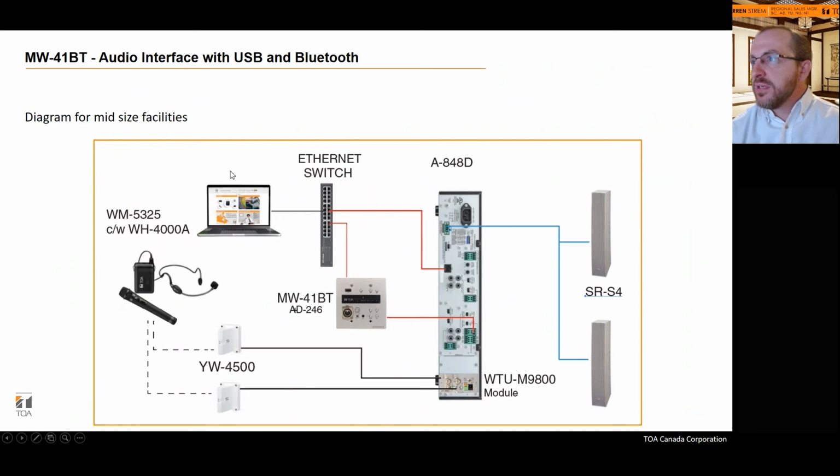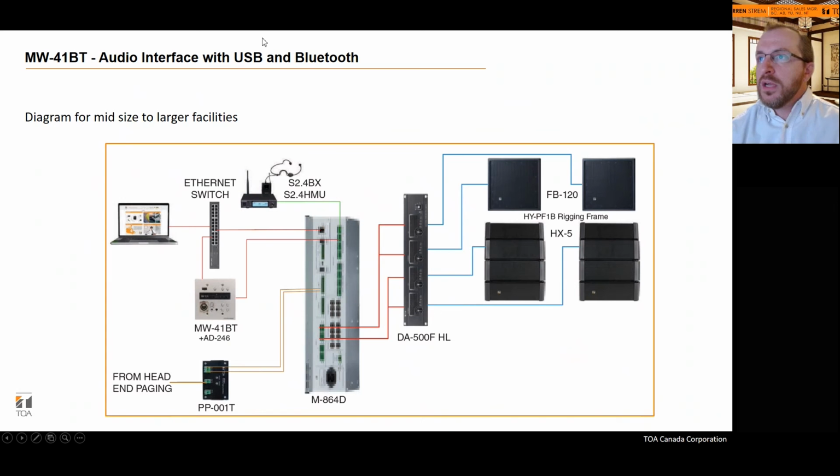But otherwise, if you are using the 840A, one thing to be aware of is that it can be networked and controlled remotely, so that's where that connection actually belongs. Something for a little bit larger facility, perhaps a gym, sports facility, things like that. In this case, we have that erroneous Ethernet connection that shouldn't be there. But everything else really is basically the same.